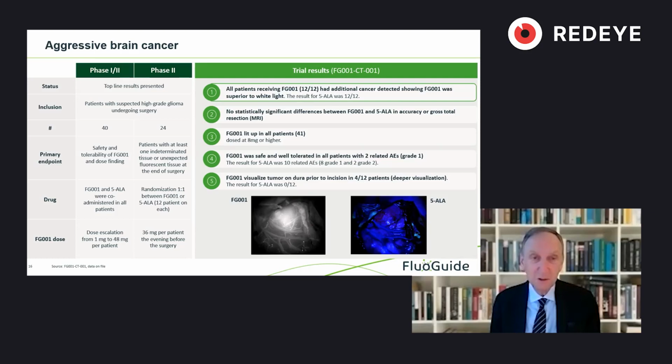And FG001 also lit up in all patients. And this is when we, not only in the phase 2 study, but also in the phase 1/2 study, 48 of the 64 patients lit up. Why is this not all of them? It's because we started out with 1 milligram, very low dose, and then we increased the dose. But from 8 milligrams and upwards, they consistently lighted up. So very robust. And also a large margin from the 36 milligrams we use.